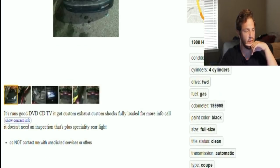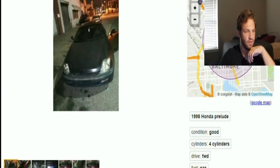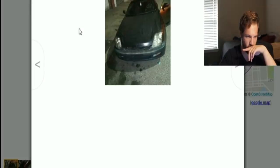But this one, the guy just lists as it runs good, DVD, CD, TV, got it, custom exhaust, shocks fully loaded, doesn't need an inspection, plus specialty rear light. I don't have any idea what that means. Grammar is not this guy's strong suit. But it's not bad, it's like a red color.